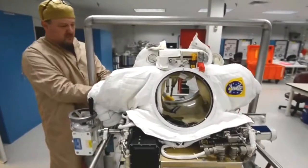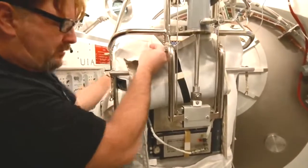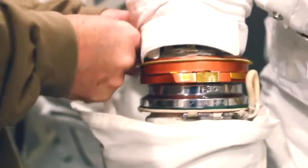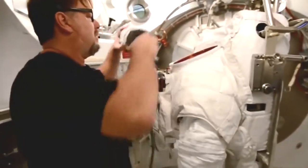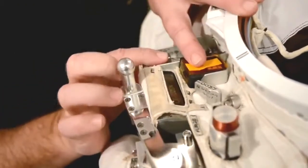The current configuration suit is almost 30 years old, the way it looks, but underneath the covering, from all the lessons learned, there's a lot of differences. We changed out some of the components from aluminum to stainless steel, which lasts a lot longer and is much easier to refurbish on the ground. We added some components where things were needed, and upgraded the technology in the electronics world especially. Nobody has a computer that's 40 years old on their desktop.